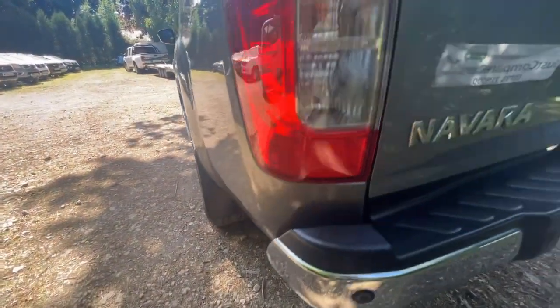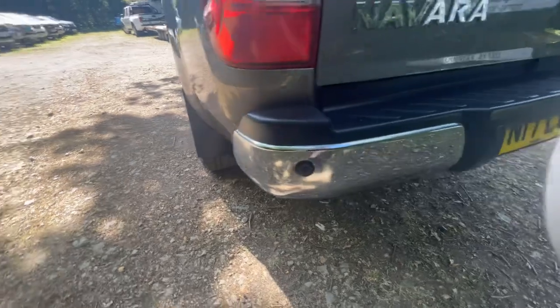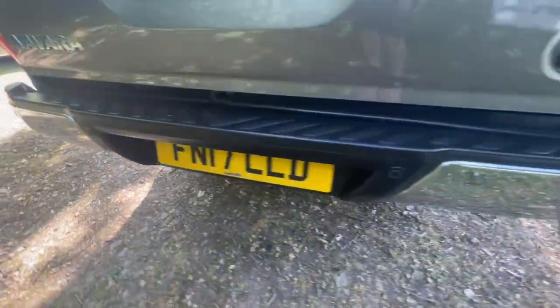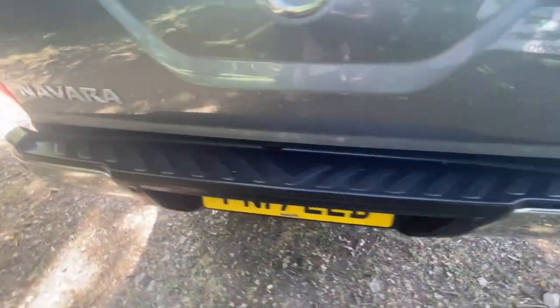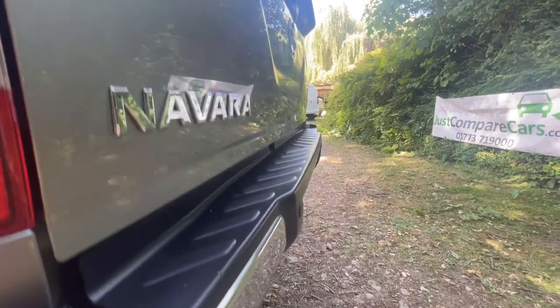There we go. So, passenger side taillights, nice and clean. There's no damage, no misting, no cracks. Everything's really very nice and clean. Rear bumper, as you'll see, has got parking sensors. And obviously, it's got the 360-degree reversing camera, which I will show you working when we get in the cab. Tailgate is in nice clean condition.